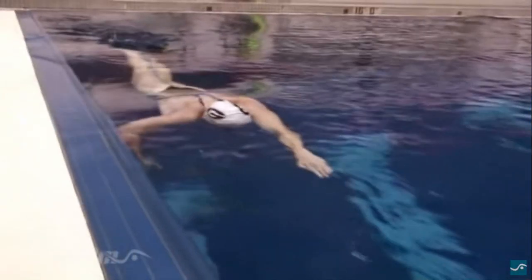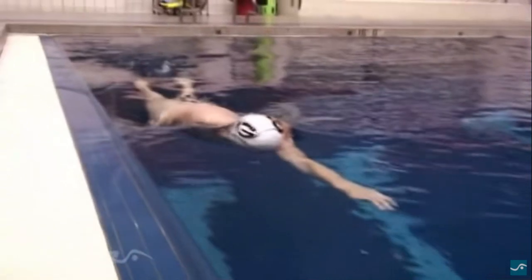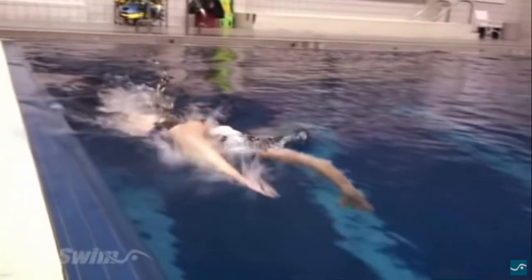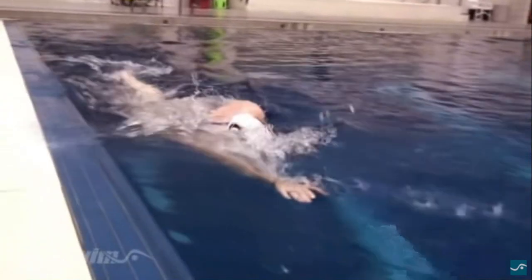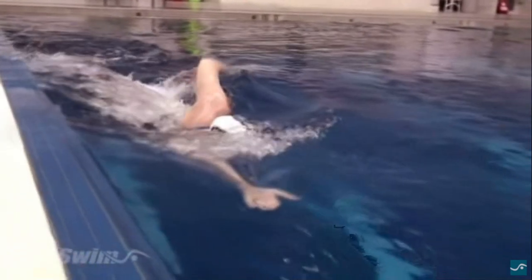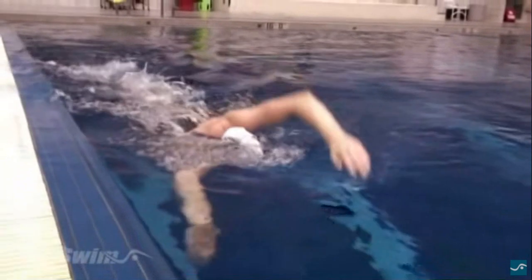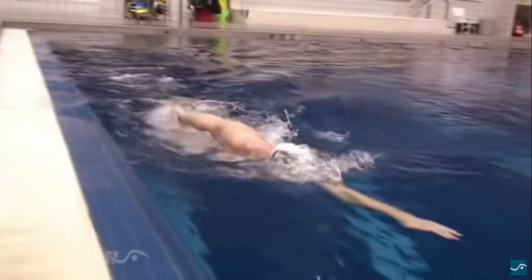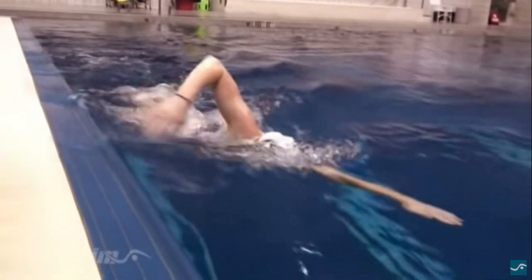We say crossing over, we mean that from the elbow to the fingertips, we're reaching for the bottom, not reaching sideways. We don't cross over the middle line of our body. Hand stays wide throughout that pull. So we catch the beginning, on that water. Head position. Fingertips down again.